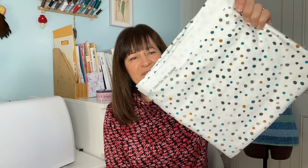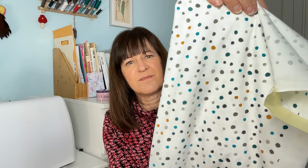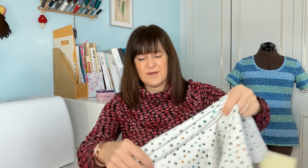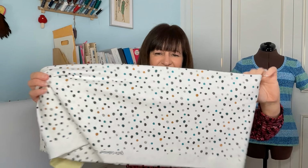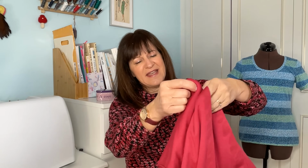I went spotty. This is another bit of cotton jersey. It's just got some mustard colours and blue colours. It is on a white background, so that's good. But I really like that, so I'm pleased with that. And the final piece was, oh my gosh, it's beautiful, a bamboo jersey. Really soft in the cherry, because this was the only thing I could find that was the cherry. So luckily it does suit my colouring, but yeah, so that was my fabric that finally came from Germany.